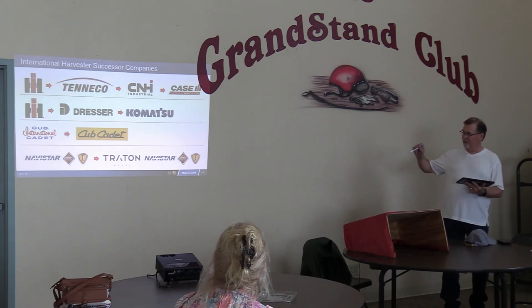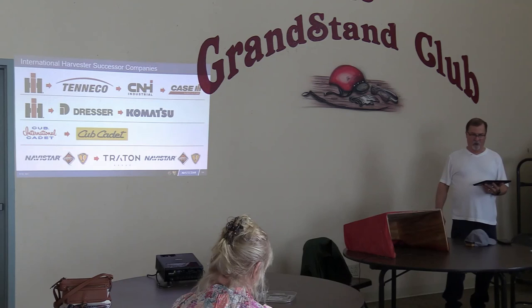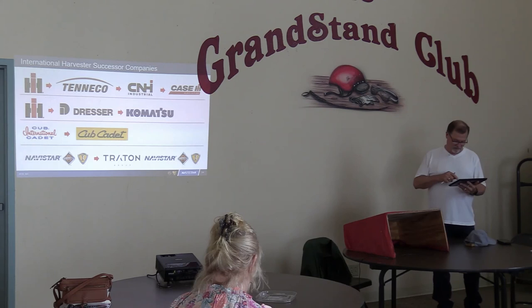Case IH exists under CNH. You're under different umbrellas. Komatsu is the old CE division. Cub Cadet is a freestanding corporation in Cleveland. And of course, Navistar is now part of Traton. So the point is, McCormick, Harvester had an effect that is lasting. Their products are here, and it would be nice to be a freestanding American company as we've been, but obviously that's not in the cards.